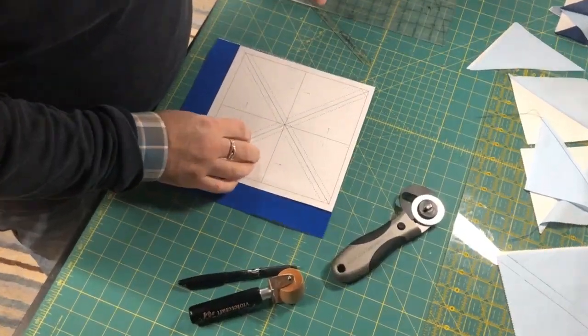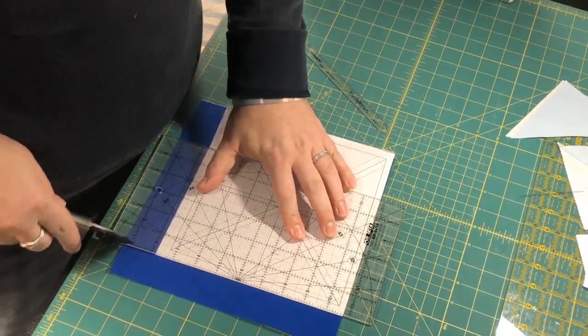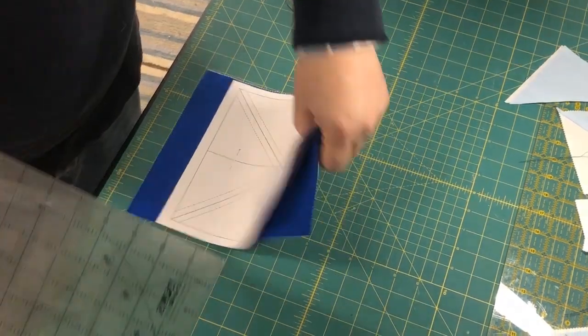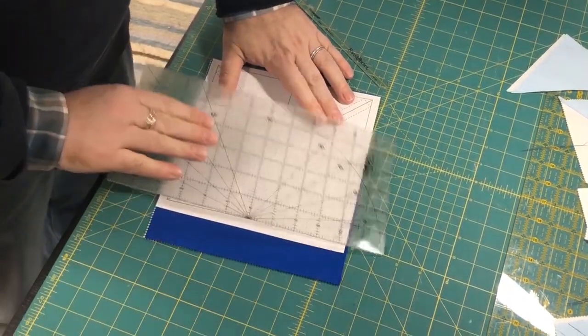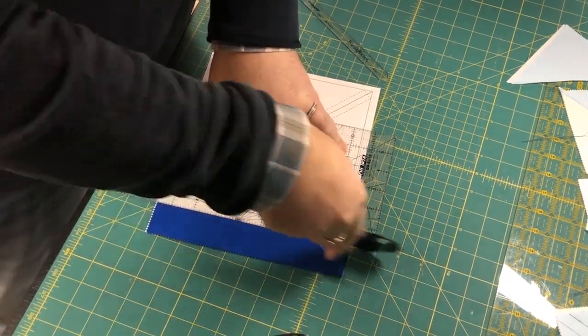Then it's just as simple as printing out as many as you need for your pattern and get to work. Once you've acquired your triangle papers, you just lay your paper on top of your 2 pieces of fabric, trim the fabric to the size of the paper. Be careful not to cut off your seam allowance. Most papers out there have the allowance marked for you, as this one does.